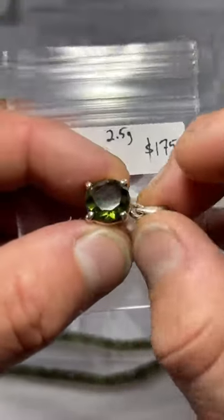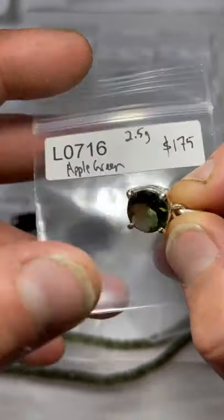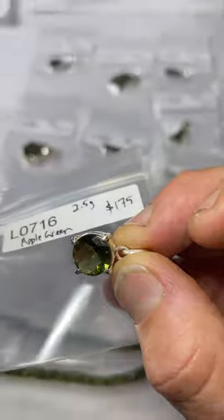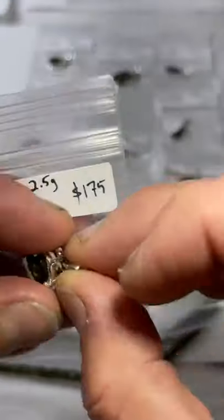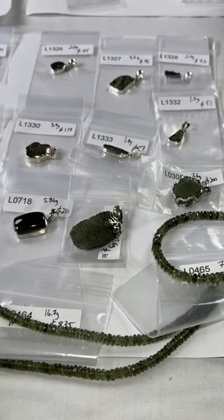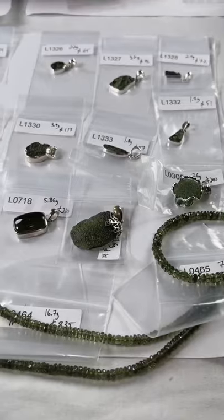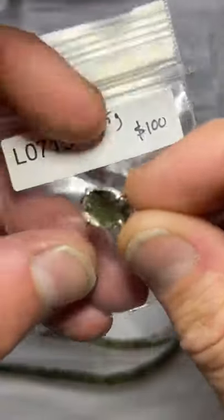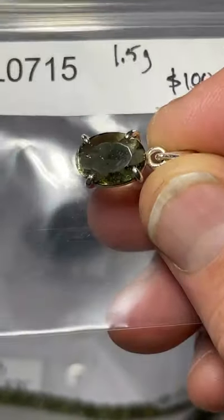So we're going to go through this pretty quickly. This is a faceted Moldavite pendant. This is an apple green color. Super nice quality. And that's $175. Here is a smaller faceted pendant. That one's 100.